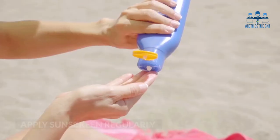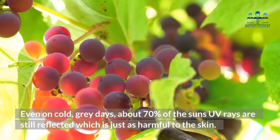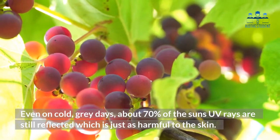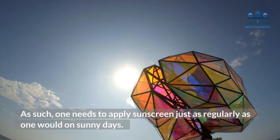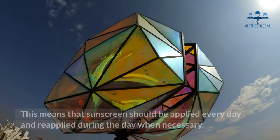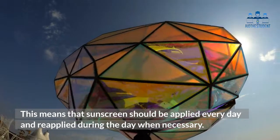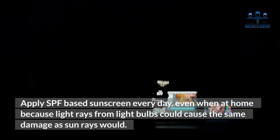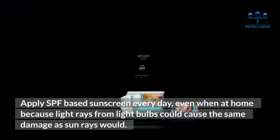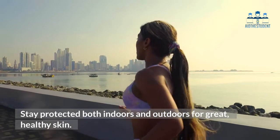4. Apply sunscreen regularly. Even on cold, gray days, about 70% of the sun's UV rays are still reflected, which is just as harmful to the skin. As such, one needs to apply sunscreen just as regularly as one would on sunny days. This means that sunscreen should be applied every day and reapplied during the day when necessary. Apply SPF-based sunscreen every day, even when at home, because light rays from light bulbs could cause the same damage as sun rays would. Stay protected both indoors and outdoors for great, healthy skin.